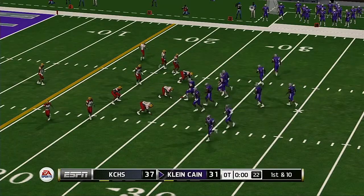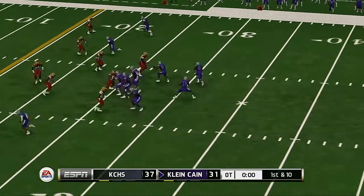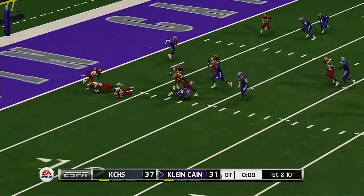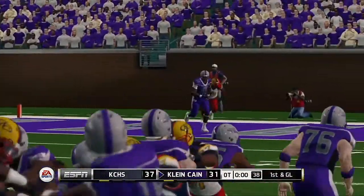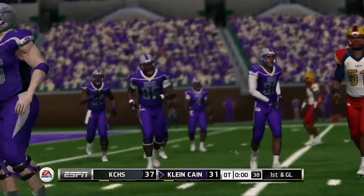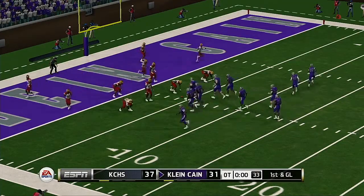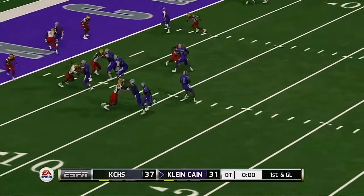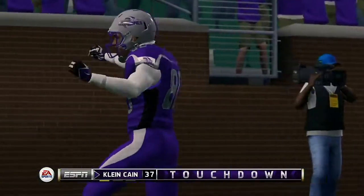From the 25-yard line. It's first down. And he is drilled at the 4-yard line. Touchdown.